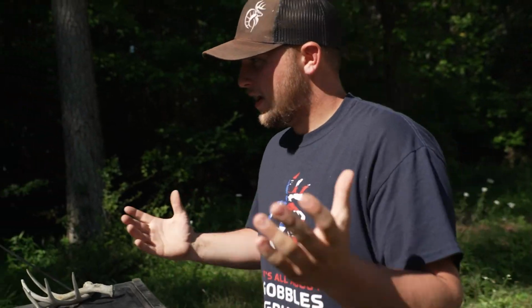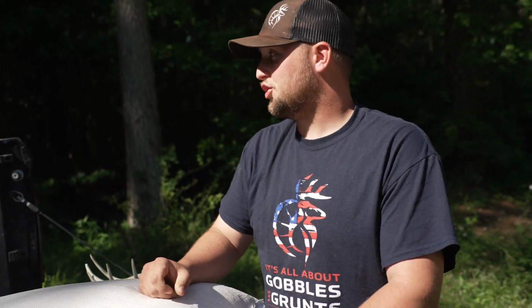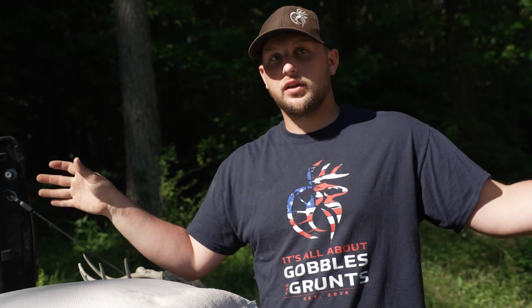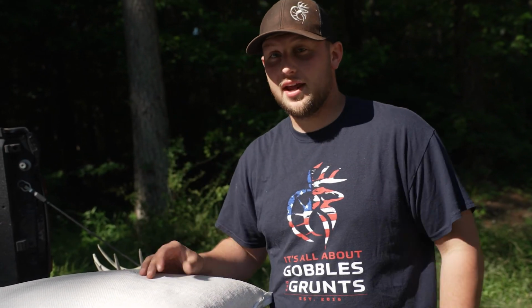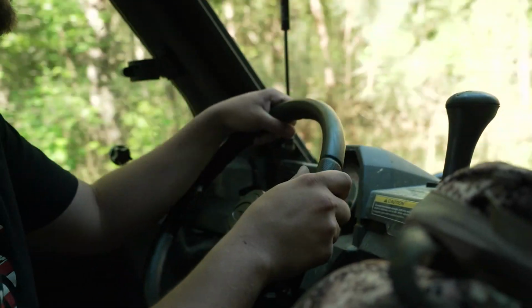Well guys, it's our last day here in Maryland, sort of our last step to initially setting this property up. We got the feeders out, tons of cameras, walked all these big hardwood bottoms, found tons of sign. Definitely exciting. And there's a ton of potential here, but the last thing to do is fill the feeders, then we can get the heck out of here.